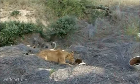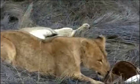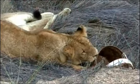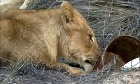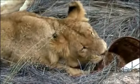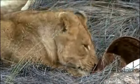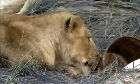No, little one, don't eat that. What's the play of that old tin? Georgie was asking if the lions do swim. Yes, it doesn't taste nice. Don't chew that, it's gonna hurt your mouth, my darling. Just sharpening his teeth, yeah.